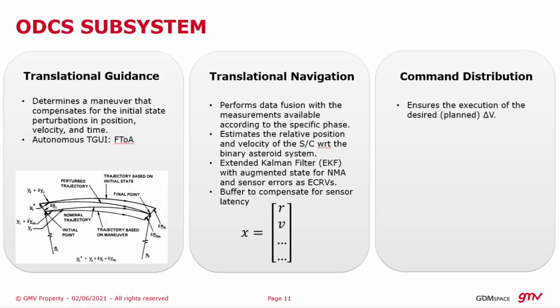The translational guidance is based on a fixed time of arrival. It will be used to command translational maneuvers during the landing that will ensure that Juventas finds its trajectory towards Dimorphos. Then the translational navigation system consists of an extended Kalman filter that will process the output of the image processing block and the measurements coming from the laser altimeter to compute the state of Juventas with respect to the asteroid.